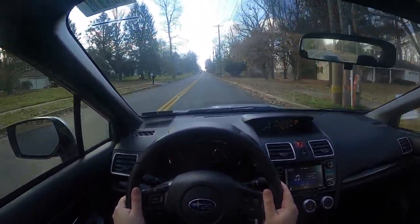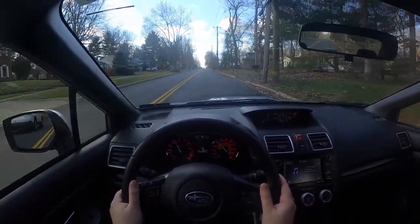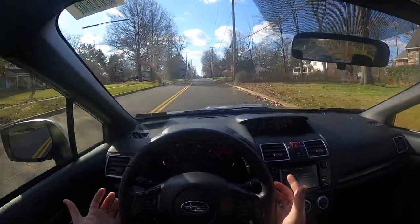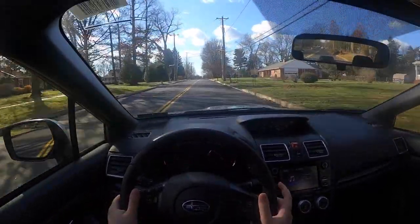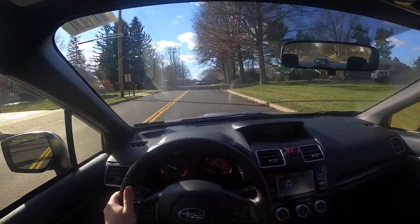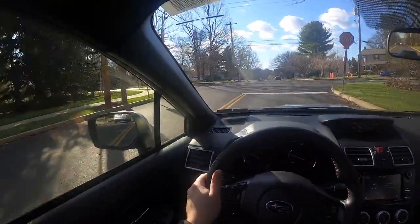You get a fairly smooth but very sporty character to this car. The steering is very direct, very responsive, as you'd expect from a WRX. It feels pretty weighty, pretty heavy when you turn the wheel, which I definitely like. Has a good feel to it on center.